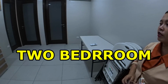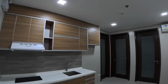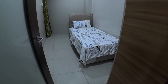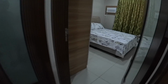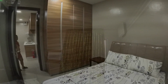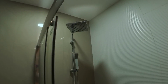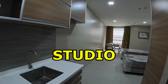Okay. So split type. And what is this, a two-bedroom, three-bedroom? Yes, 2-bedroom. And this is free. How much for this one? It's the other room. This is monthly? 32,000. Yeah. Okay. 25,000? Yes, sir. Okay.